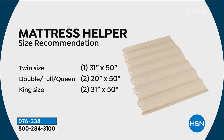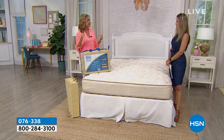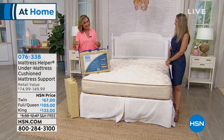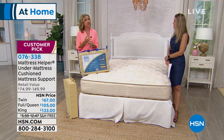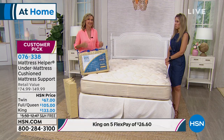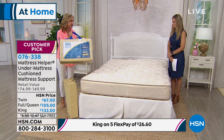Perfect. You can travel with these. They're individually packaged, each one. And we do sell a Mattress Helper Mini. That's about 18 inches long if you want to add to a twin XL or a California king. It's also fine for couch cushions. Measure your couch and check out which one you need. Good point. But I love the traveling idea because these are built to go.